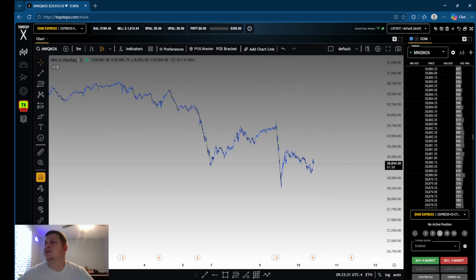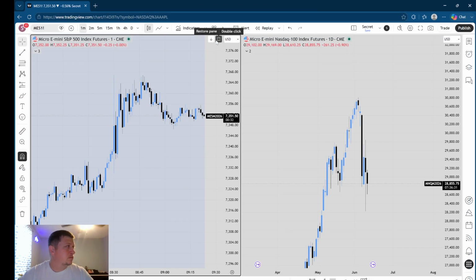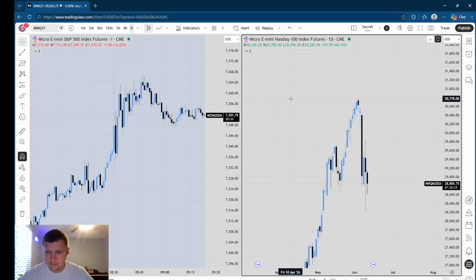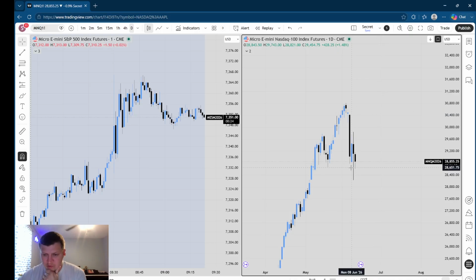So let's see. Like I said, the daily chart, we've already come down and swept out these lows and filled this gap. We have another gap that we need to go fill on that low end.